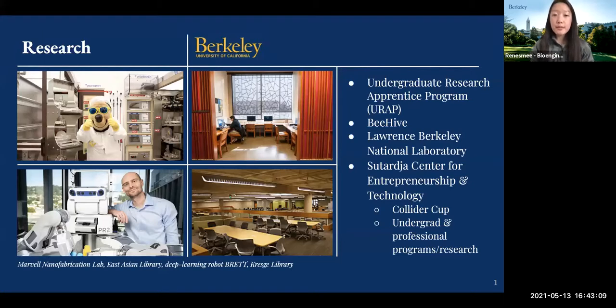So there are a lot of ways for you to get research here at Berkeley. I would say over 80% of all engineering students here have done some sort of research throughout their 4 years, and there are a lot of different opportunities for you to do so. The first one would be URAP, which stands for Undergraduate Research Apprentice Program. This is one of the easiest paths to get research here. The application opens at the beginning of the semester for a week, I believe. You fill out different information, look at different labs and research topics that you're interested in, and apply.